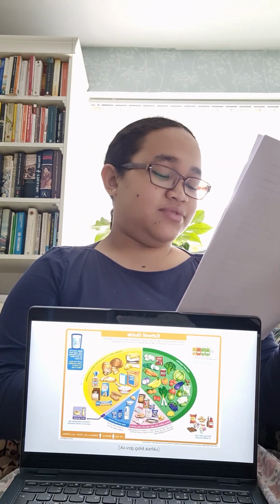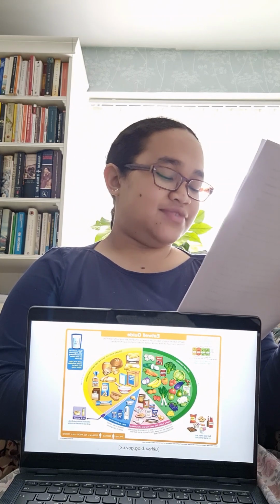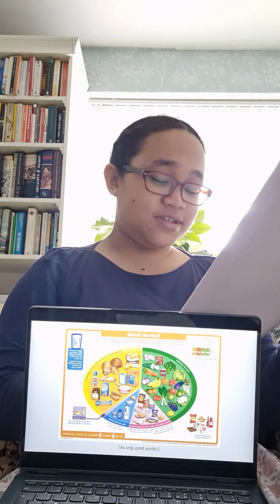Fruits and vegetables are filled with vitamins and minerals which are vital to the immune system. 5 portions of brightly colored fruits and veggies a day are recommended. Broccoli, carrots, beans, and tomatoes are just a few examples.